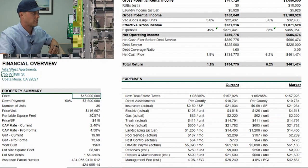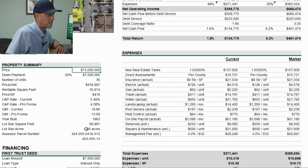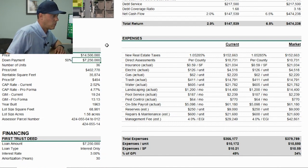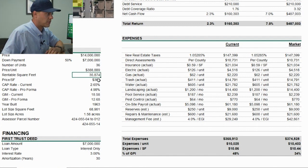On this numbers page, we can actually play with the numbers. What if we try to get the cap rate to match the interest rate? So let's just plug in 14.5. So we drop $500,000 in value and it only adjusts the cap rate 12 basis points. So you can see that it's going to be really hard to get a 3 cap on this deal.